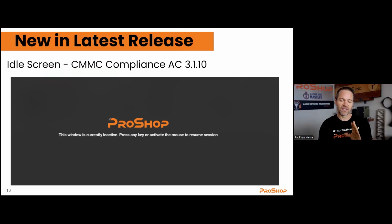Idle screen. So this is another thing. And actually I just got a text on my phone this morning from a client in Colorado. It says, "Hey, loving the new idle screen feature." So this also was designed specifically for CMMC compliance, although it certainly can be useful in general for keeping data a little bit more sensitive. I think you can set a number of seconds or minutes that if you haven't touched your window, this idle screen notification will pop up and it will gray out your entire screen.